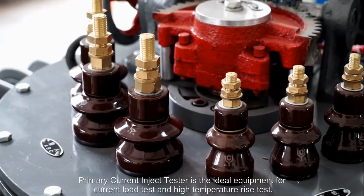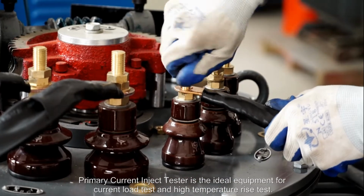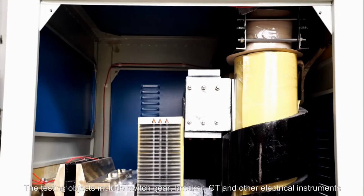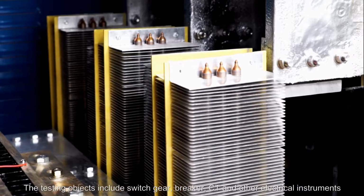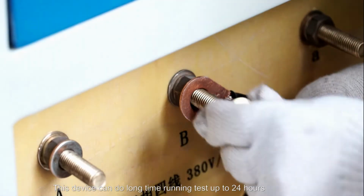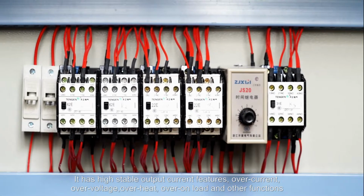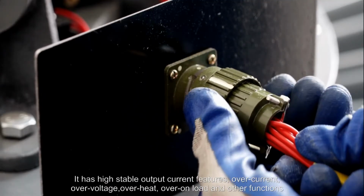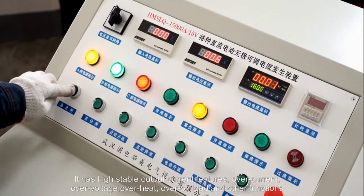Primary current injector test is the ideal equipment for current load tests and high temperature rise tests. The testing objects include switchgear, breaker, fuse, and other electrical instruments. This device can do long-time running tests up to 24 hours. It has a highly stable output current, with overcurrent, overvoltage, overheat, overload, and other functions.